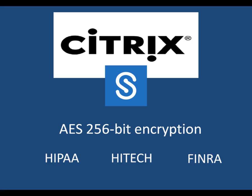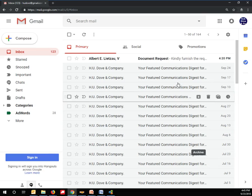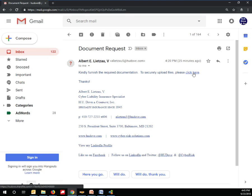At times, we'll request that you send us supporting documents for us to submit to underwriters. Here's the step-by-step process to get those files to us. First, open your inbox to see the email sent from one of our staff members. Click on the link provided.